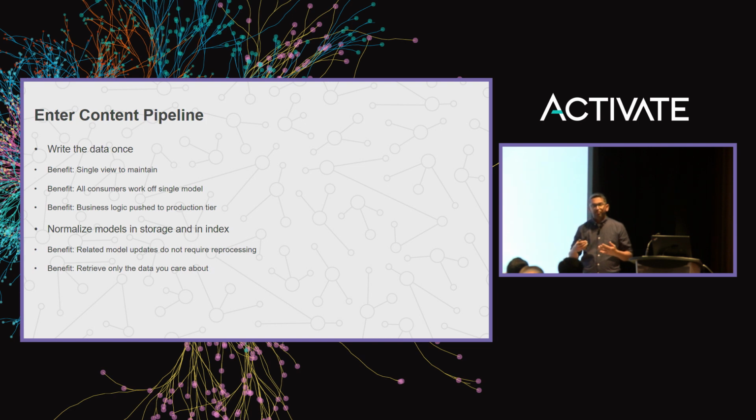So we are making sure the teams that own business logic actually put it in their tiers and not offload it to these API teams. We're normalizing our models in both storage and in index. When we had done the initial Solr indexing activities, we had denormalized a lot of the data, thinking our customers will want to be able to boost and query and filter on related data. Well, in practice, that turned out to not be completely true.